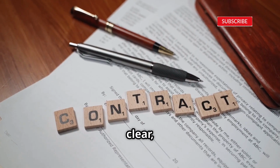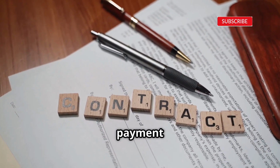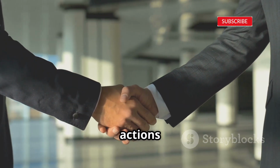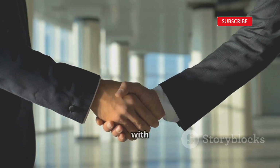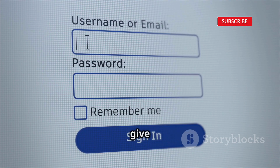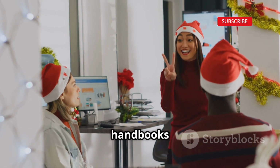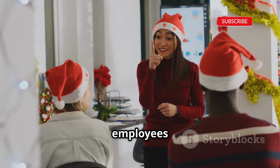Always have a clear, well-drafted contractor agreement, outlining the scope of work, payment terms, and the independent nature of the relationship. But remember, actions matter more than paperwork. The actual working relationship must align with the terms of the agreement. Don't give contractors company emails, as this can blur the lines between contractor and employee, or employee handbooks, or staff event invitations. These are typically reserved for employees and can suggest an employer-employee relationship.